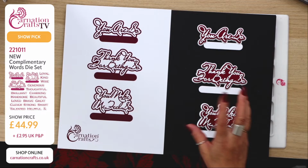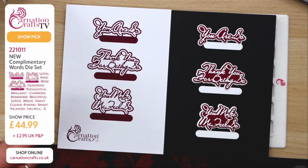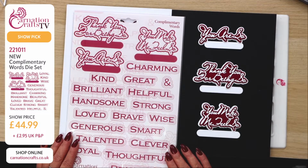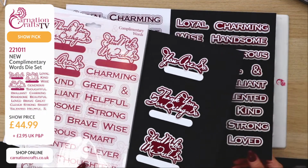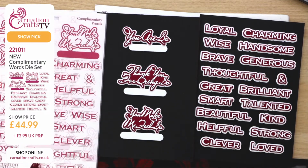Thank you for being so. You make me feel so. You make me feel young, like a natural woman. So this is all one big pack. It's called Complimentary Words. So those are the 3 large that you see at the top. And then we go on to the main section where you've got all of these. Look at that. It's so gorgeous, right? I love the font they've used.